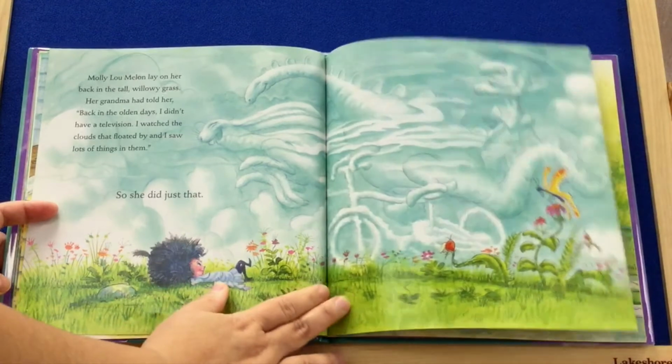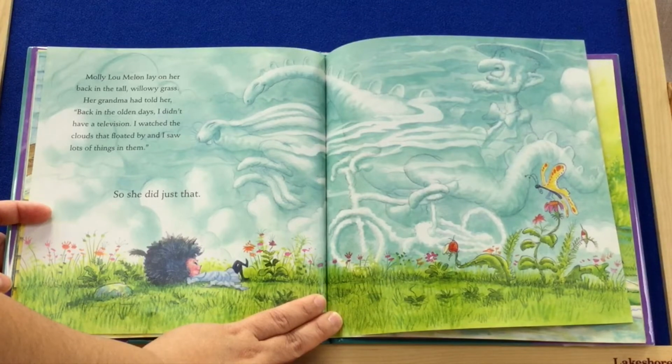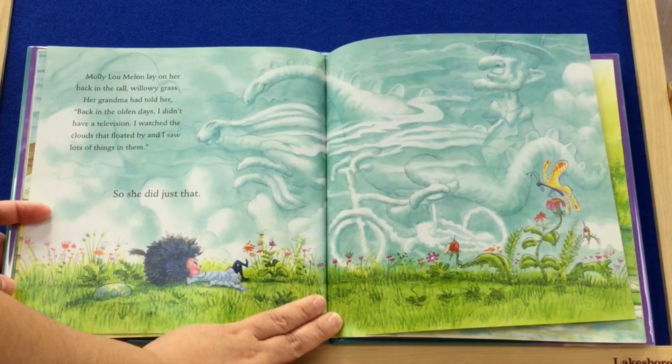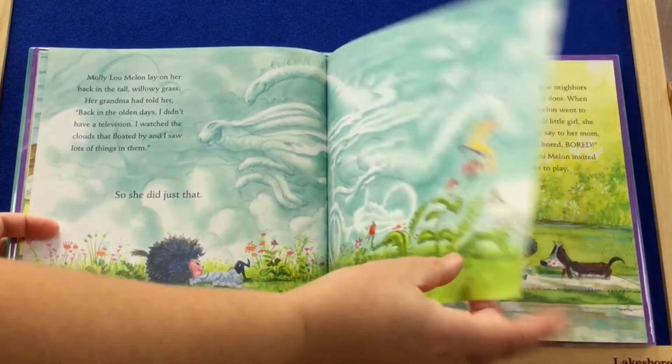Maybe it's an airplane. Molly Lou Melon laid on her back in the tall, willowy grass. Her grandmother had told her, "Back in the olden days, I didn't have a television. I watched the clouds that floated by and I saw lots of things in them." So she did just that. And you do get to see all kinds of cool things in the clouds, huh?